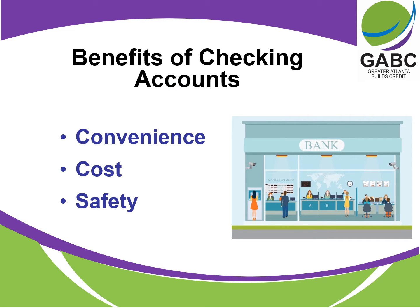There are 3 benefits of having a checking account: convenience, cost, and safety. Checking accounts are convenient because you have quick and easy access to your money. You can use checks and debit cards to make purchases instead of carrying cash. You can also have money from your employer directly deposited into your account.